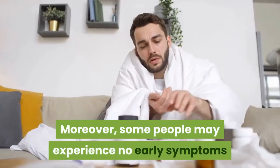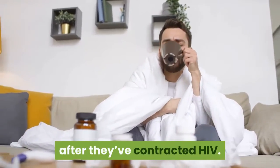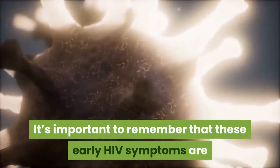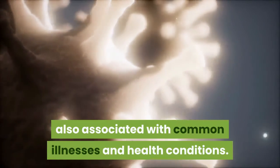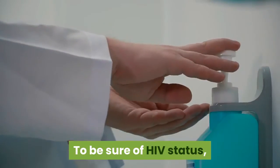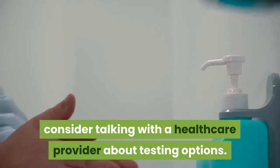Moreover, some people may experience no early symptoms after they've contracted HIV. It's important to remember that these early HIV symptoms are also associated with common illnesses and health conditions. To be sure of HIV status, consider talking with a healthcare provider about testing options.